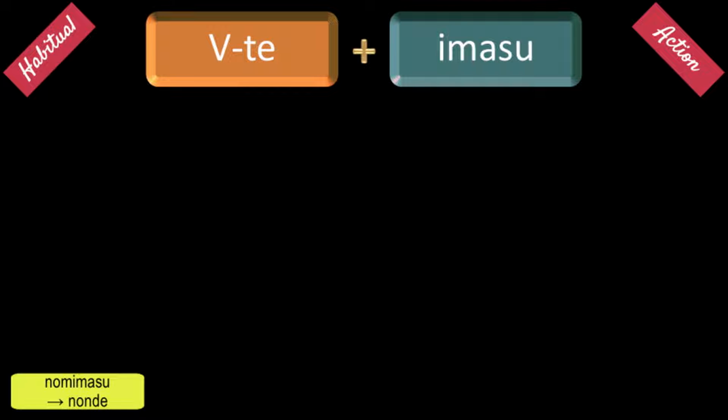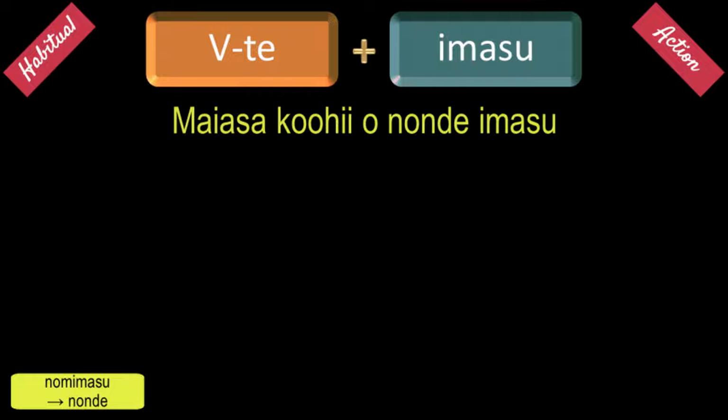Nomimasu means to drink. The te form is nonde. By adding imasu to it, we will get nonde imasu, which means drinking. So if you're drinking coffee every morning, then you can say Maiasa kohi o nonde imasu. Here the word Maiasa indicates a habitual action of drinking every morning. Let me give you another example.